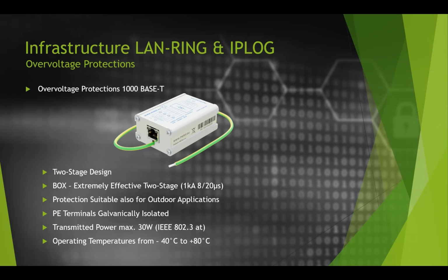When choosing gigabit protections, always read the catalog sheet carefully. Gigabit surge protectors from some manufacturers contain only incomplete protection circuits. For example, they can withstand a 5 kA pulse, but the output voltage is in the hundreds of volts. Or, conversely, the output voltage is in the order of tens of volts, but the surge protectors can only withstand pulses at 150 ampere.